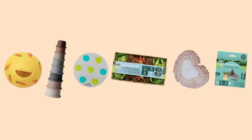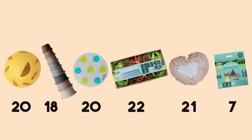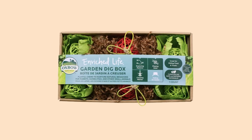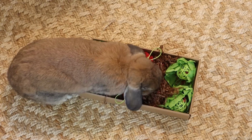So if we are to look at the highest ranking toy on here, it looks like the toy coming in by just 1 point is the garden forage toy. But honestly, I would recommend every single toy on this list except for the tree tower thing.